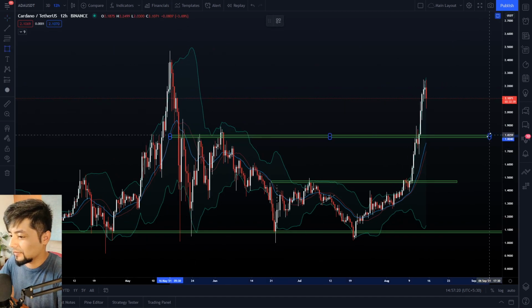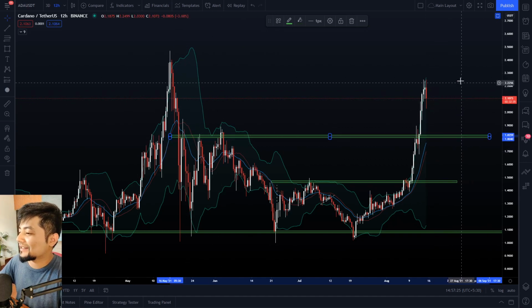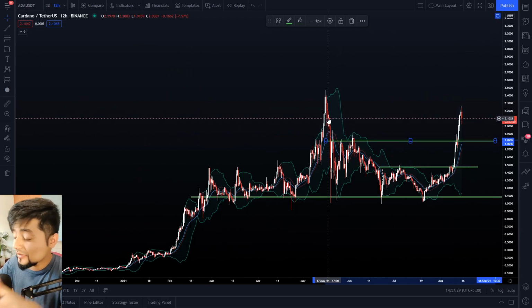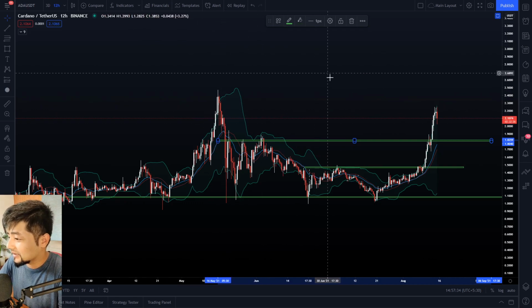Okay, so this is going to be your risk management, because this is the last area of liquidity. Essentially, this entire zone is going to be a free float price action, guys. We are almost in a price discovery behavior, because there is essentially nothing in form of trading activity happening onto these levels, right?